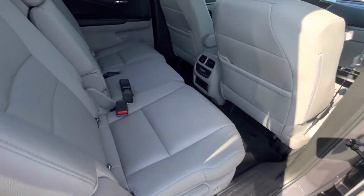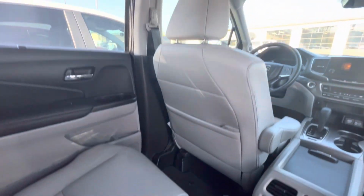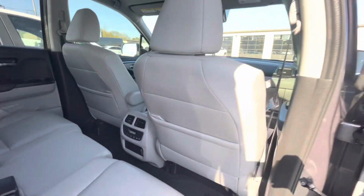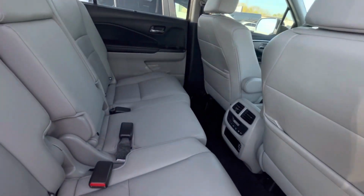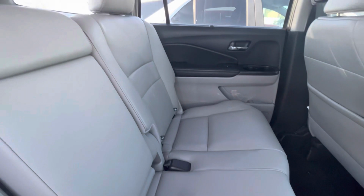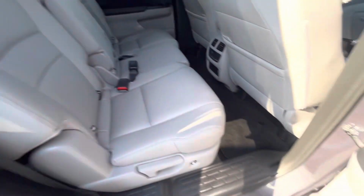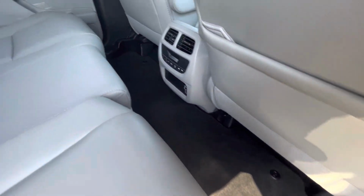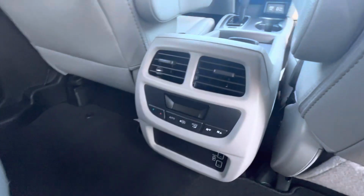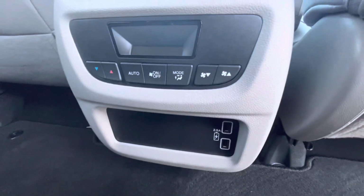Back seat here, I always check the back of these seats. I know my child loves to put his feet up on the back of my seat. I try to not let him do that, but this one doesn't show any signs of any scratching there on those seats or stains or anything like that. Do have carpet floor mats. This one looks like it's continuous all the way across, and you do have rear climate controls and vents there, as well as USB ports in the back.